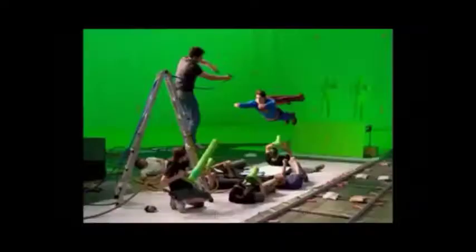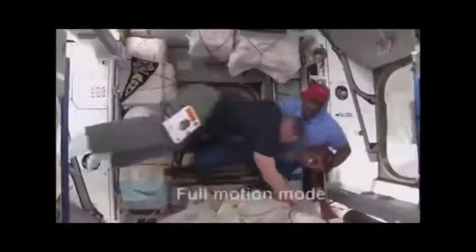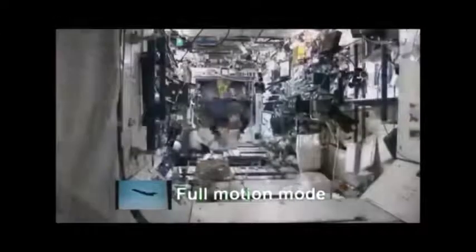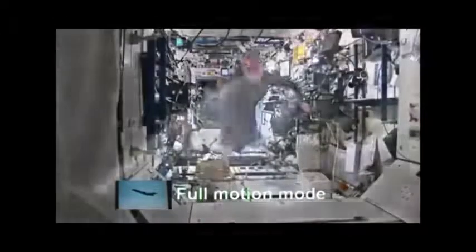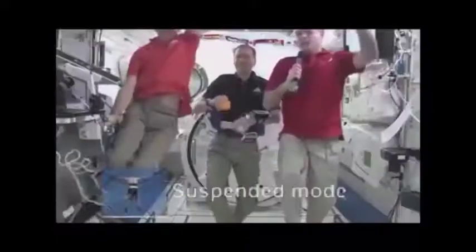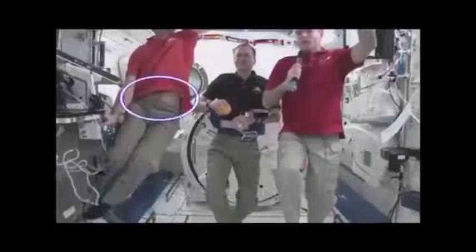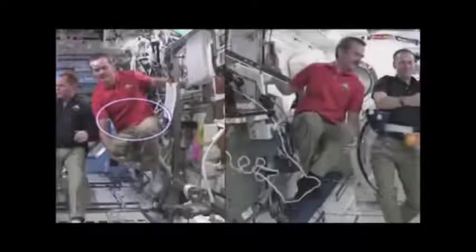But they can't move around as much. They can't do the acrobatic flips and rolls in the extended mode. So there's full motion mode where they can fully move around, and that's faked in a plane. And then there's suspended or extended mode where they're suspended by wires in front of a blue screen. They don't move around as much, but they can make the scene last for a longer period of time.